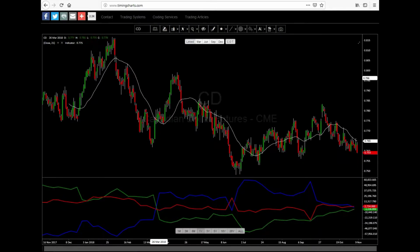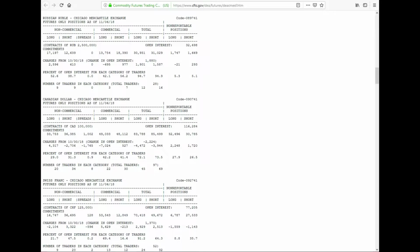So right now we have the CD, which is Canadian dollar futures, and let's see what we had as data. So this is our current week's COT report, or commitment of traders. We have our non-commercial, our commercial, and our non-reportable positions, aka the retail traders. So let's see what we have here.